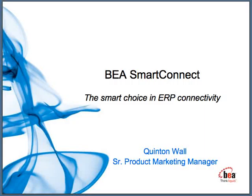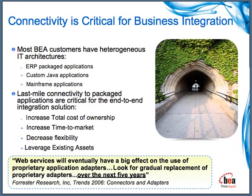I just wanted to take a quick 10 minutes to talk to you about BEA SmartConnect, a revolutionary approach to ERP connectivity. So when we really think about connectivity, we start to realize that it's still critical for business integration. Many customers, and just about all of the customers that I speak to, have heterogeneous IT architectures that really aren't going anywhere. And those architectures include ERP, packaged apps, custom Java applications, mainframe applications, and just about anything else you can think of.